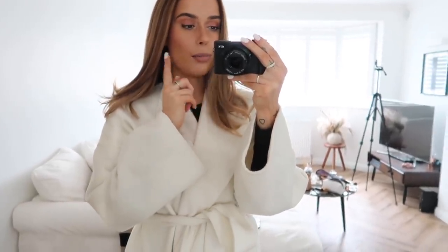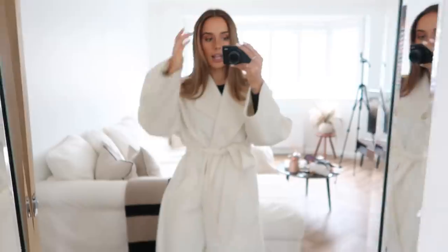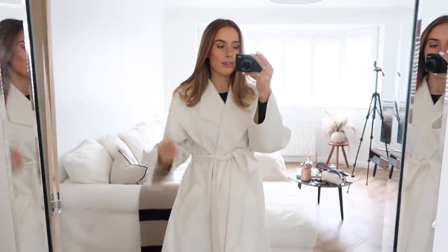I also changed my lip color. I popped on Pure Hollywood by Anastasia Beverly Hills. This is one of their liquid lips and it worked really nicely with what I already had on underneath, but has just lifted the color slightly and it's also matte, so it's just gonna last me the rest of the afternoon now, which is great. Also going to pop on these, my new glasses.